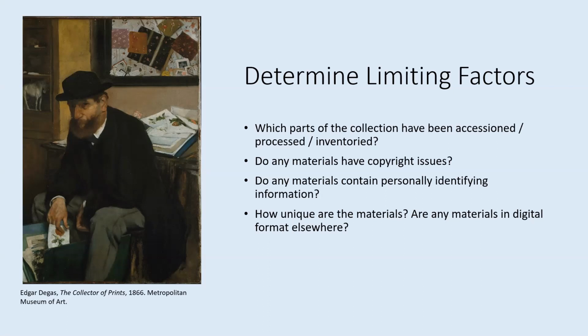Do any materials or collections contain personally identifying information, medical information, or culturally sensitive information that would require you to redact some information? That may become a lower priority. And then think about how unique the materials are. Many collections contain published materials such as newspapers that may have already been digitized by another institution. So if that's the case, you may not be adding much value by digitizing your own collection of newspapers and can focus your efforts elsewhere.